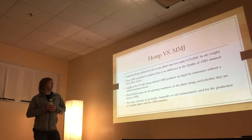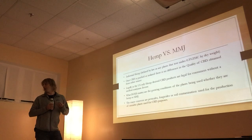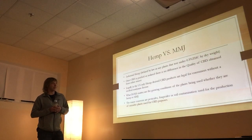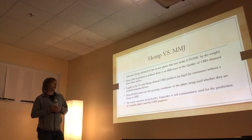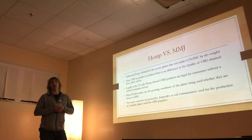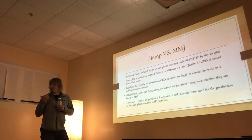primary production. And so the other question we're asked about this scenario is, is there a difference between the CBD that comes from hemp versus medical marijuana? And the real answer is once it's purified and isolated to 99% CBD as an isolate, there's absolutely no difference. The differences really come in if you're doing a full spectrum extract, because once you isolate something, you take out all the other compounds.